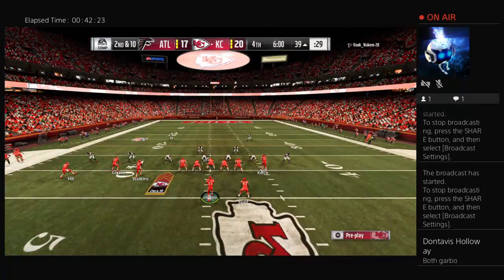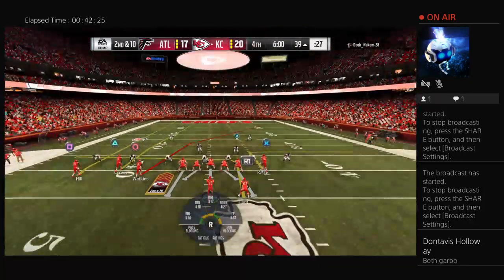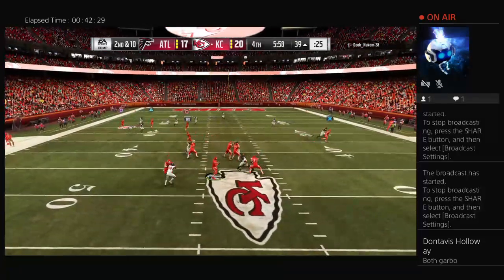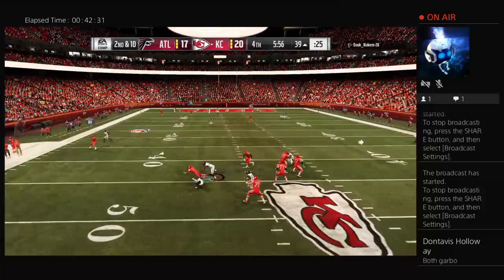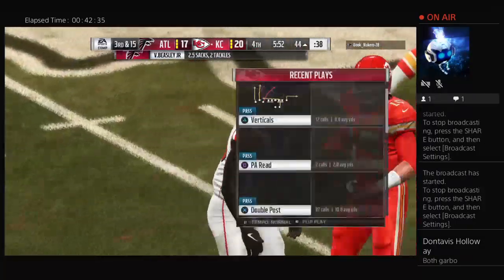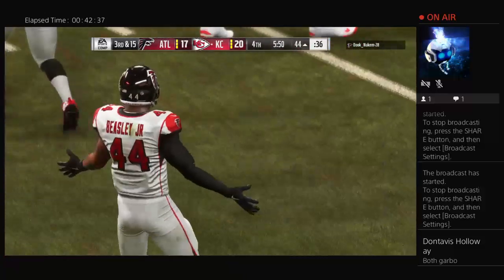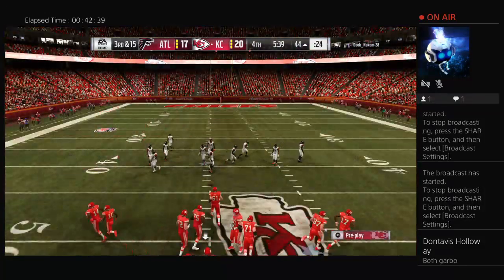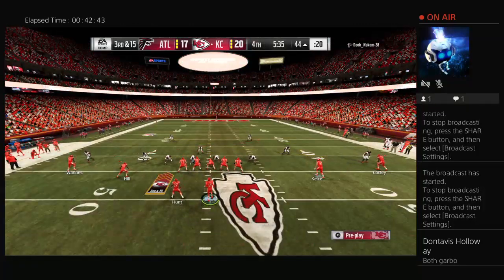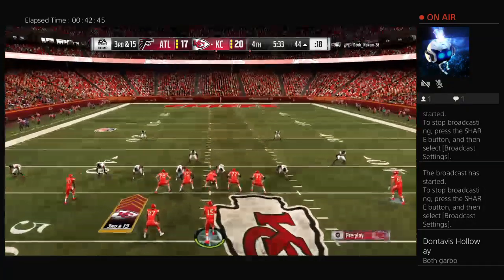Black 58 rail. Black 58 rail. From the gun, it's Mahomes. And he can't find anywhere to go with it, and he goes down. Vic Beasley in there to drop him for his 2nd sack now here tonight. Gonna need better protection here. 3rd and long following the sack for Mahomes and company.